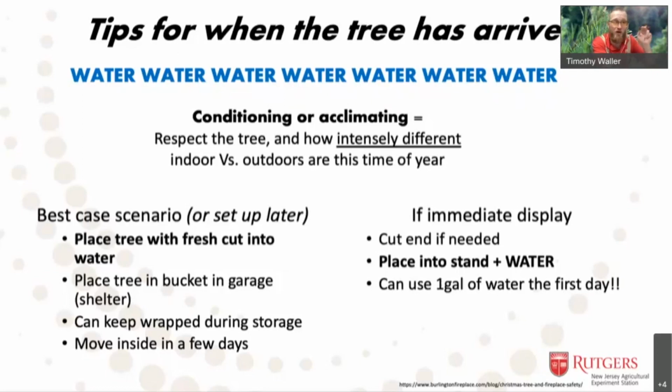If it's going from the car to the living room, it should go from the car directly into the stand, and water should be added immediately, not multiple hours later after you've situated other things, because the quicker you can get a tree into water, the better needle retention you will have. And remember, fresh cut trees can suck up a gallon of water in just 24 hours. So you really have to be cognizant of that.